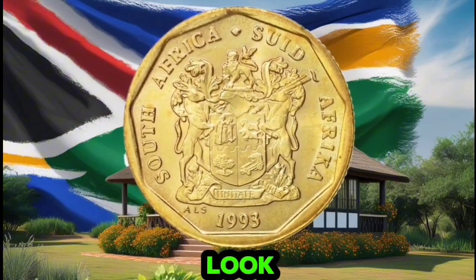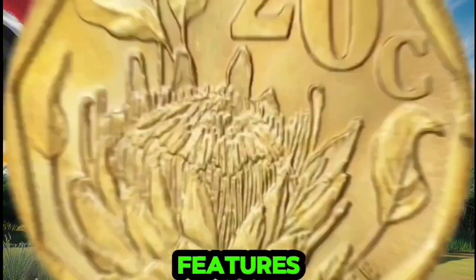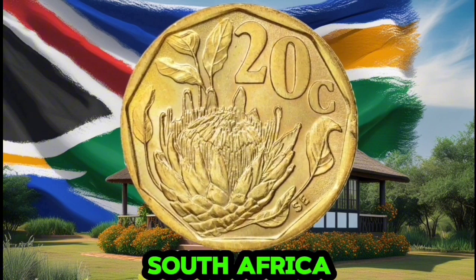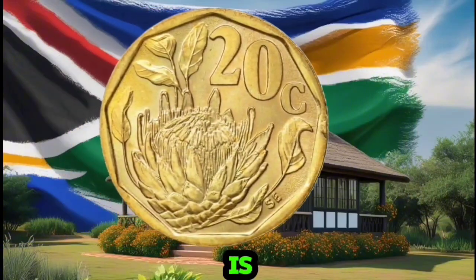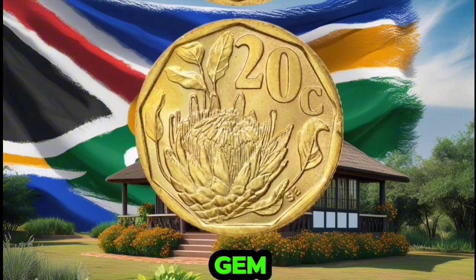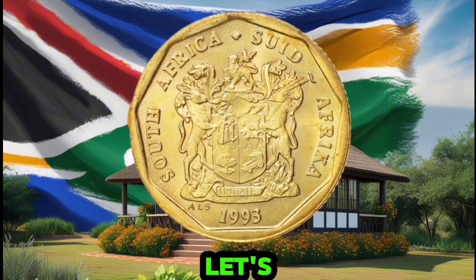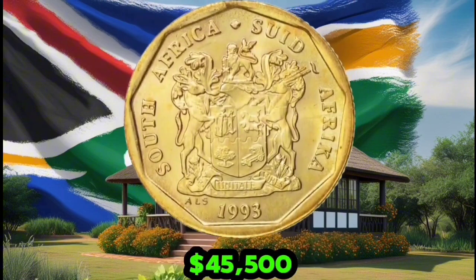Let's take a closer look at the design of the coin. The obverse side of the 1993 20 cent coin features an image of a springbok, one of the country's most iconic national symbols. The springbok has long been associated with South Africa, both as a sporting symbol and as part of the nation's wildlife. This design is particularly notable for its clean lines and intricate detailing, making it a true collector's gem. But the real value of this coin isn't just in its design, it's in its rarity and the circumstances surrounding its minting. Now, let's talk about the real reason why this 20 cent coin is worth an astronomical $45,500.